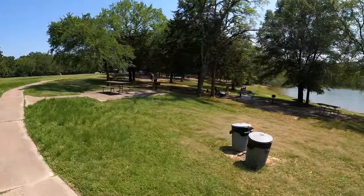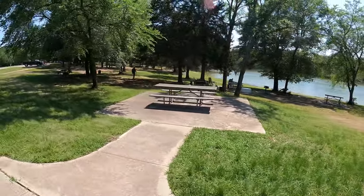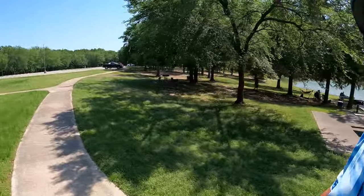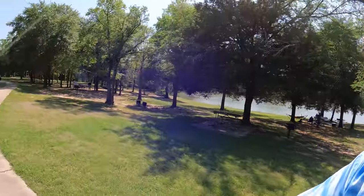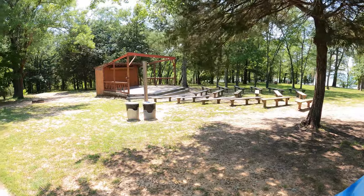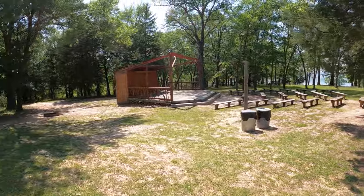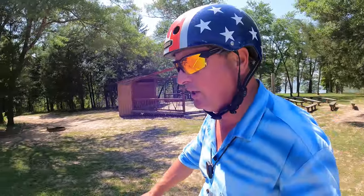So Lake Tawakoni has a beautiful, beautiful day use area. Wow. Last time I was here, I actually fished right over there. So if you want to have a picnic without having to camp out, come to the day use area. Not a pavilion, but what is that? A stage? Not an auditorium. What am I trying to say? Anyway, they put on nature programs right there.